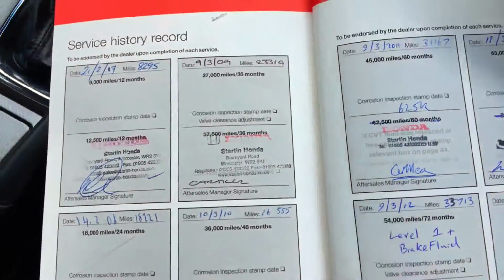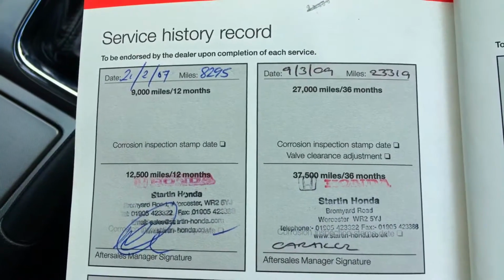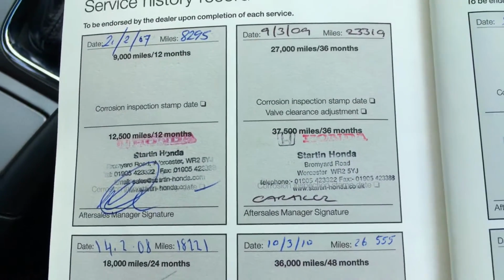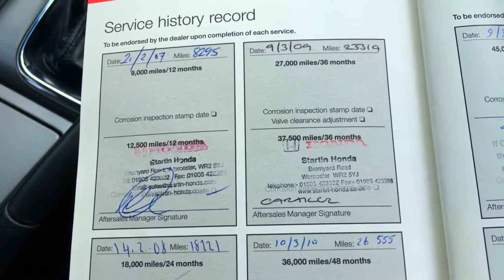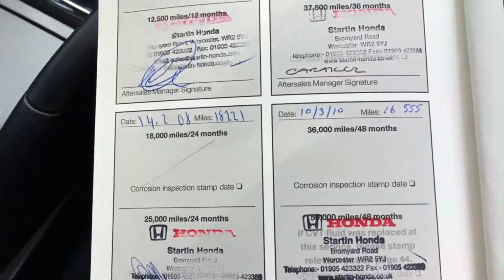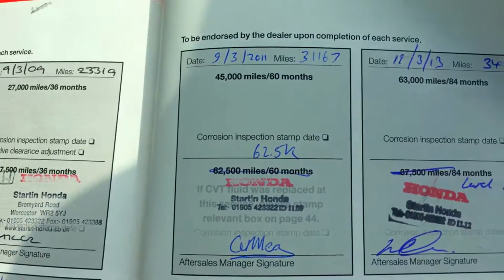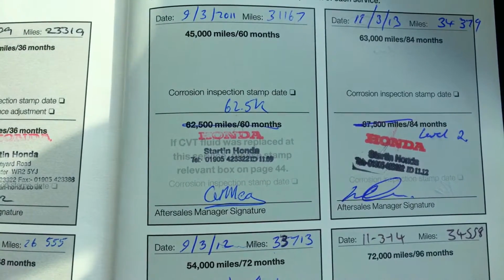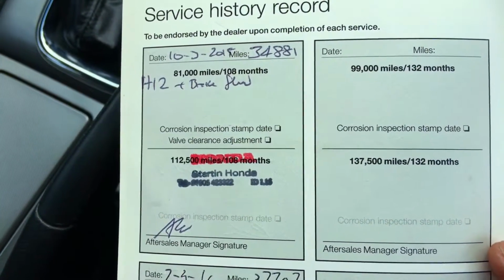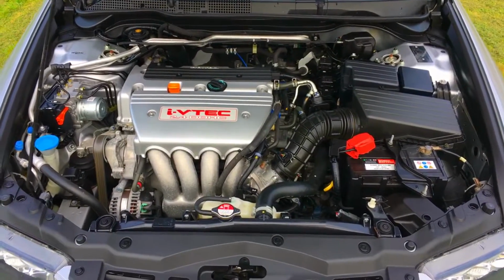So quickly coming to the service history, which is absolutely astonishing. It's all done by the same Honda dealer, which is Starton Honda of Bromyard Road in Worcester. As you can see there, we've got services at 2,300. Sorry, to get that right, so 8,200 miles, get there in the end. 18,000 miles, 23,000 miles, 26,000 miles, 31,000 miles, 33,000 miles, 34,000 miles, 34,000 miles again, 34,000 miles again, and 37,000 miles. It is quite astonishing.